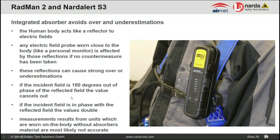If the incident field is 180 degrees out of phase with the reflected field, the value can, in the worst case, be completely canceled out. So it is an addition of waves with a complementary, 180 degree changed phase. If it's in phase, the reflected field will double the value. So you neither want plus or minus 100% measurement uncertainty. Measurement results from units which are worn on the body without absorber material have a very high likelihood that they are not accurate.